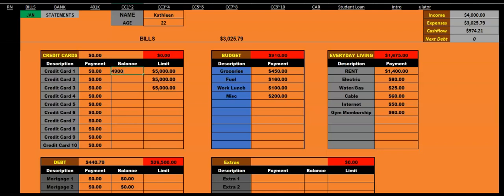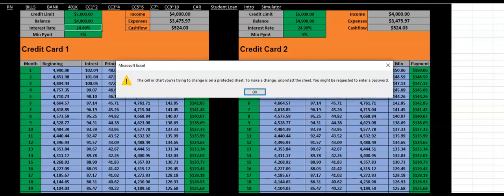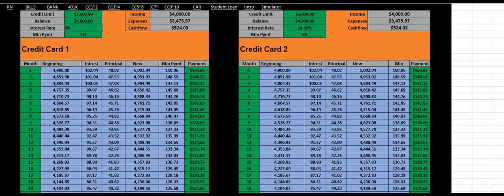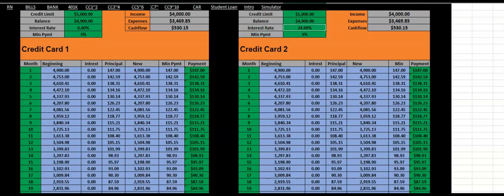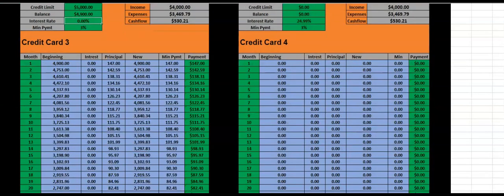So credit card 1, $4,900, credit card 2, $4,900, credit card 3, $4,900. So we'll look at the credit card, and it's going to be a 0% interest rate on each of these cards. Let's throw a fee in here because you know they're going to charge you this, and credit card 3 with 0% interest on that fee. Okay. Let's run this scenario.